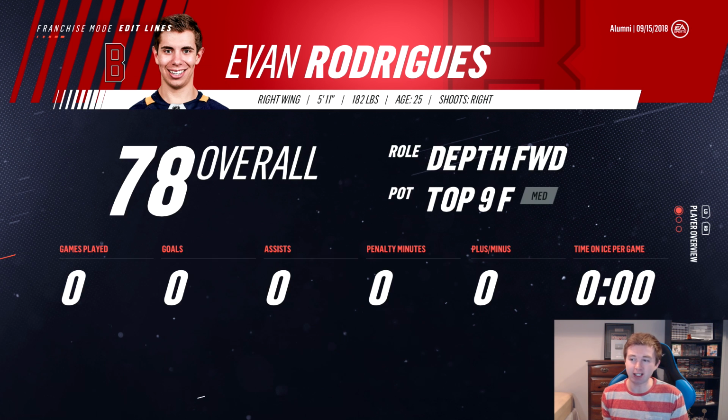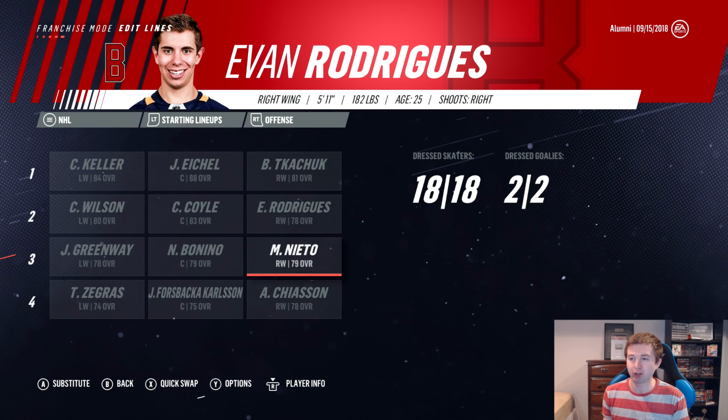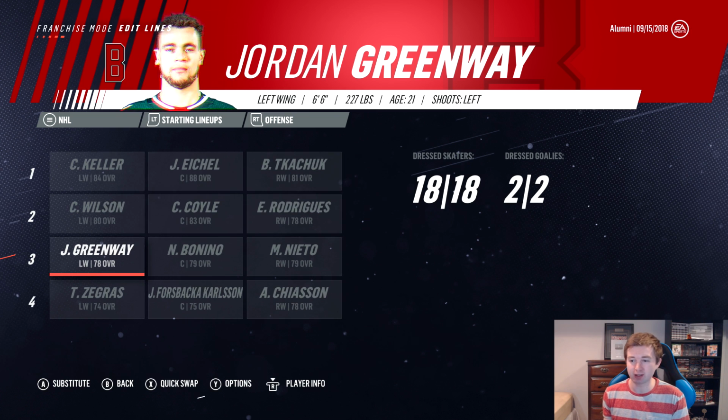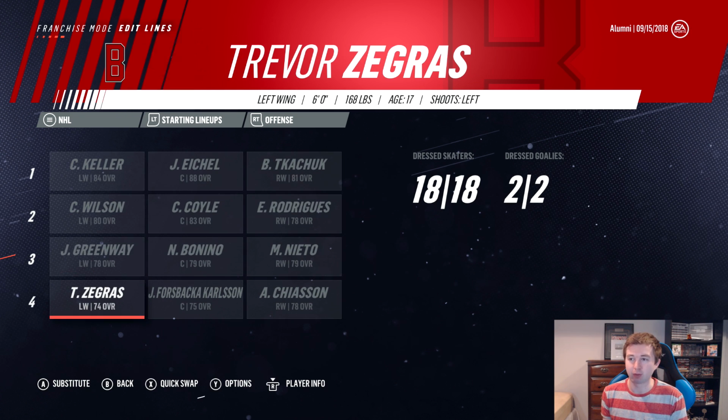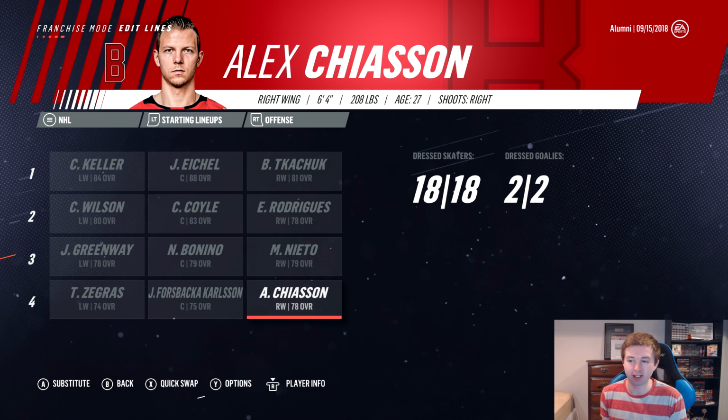Even though Rodriguez is a 78, he does have decent offensive stats. He's pretty fast, so hopefully he does well. Third line there, you got Nieto, Bonino, and Greenway, so honestly, a pretty solid third line. And then fourth line here, you got Trevor Zegras, Forsback, Carlson, and Chason. So not a terrible fourth line either.